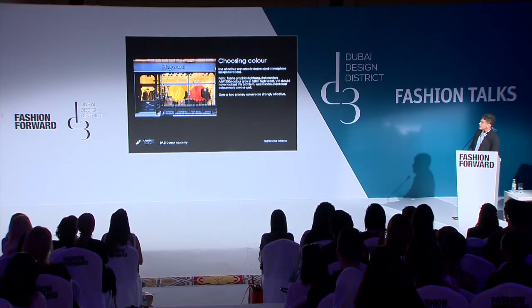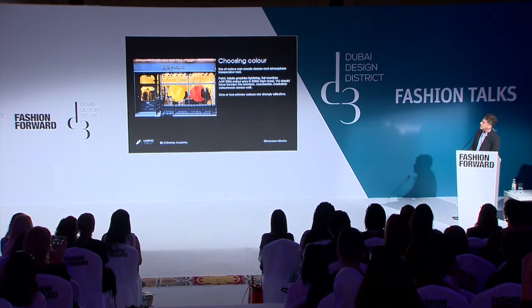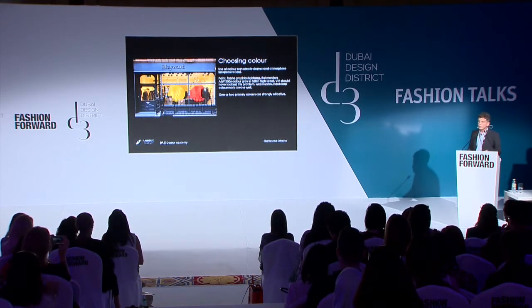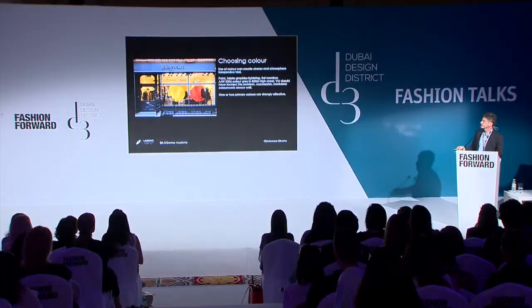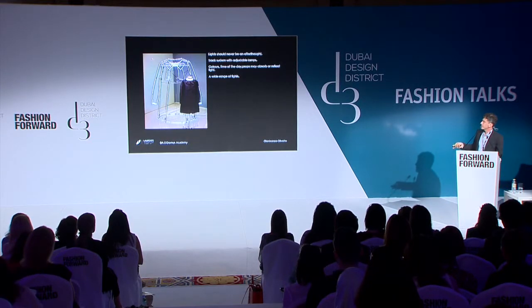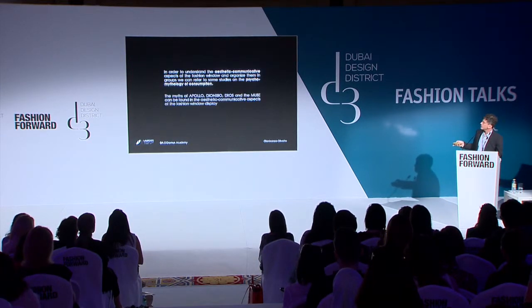The color is extremely important for a visual merchandiser. We had an experience in London for the collection of autumn-winter 2006, where all the collection was gray. So, they didn't sell a lot. In this case, a visual merchandiser could have helped to sell more just putting some panels with primary colors that are always very effective. Lighting, of course, is one of the most important things.